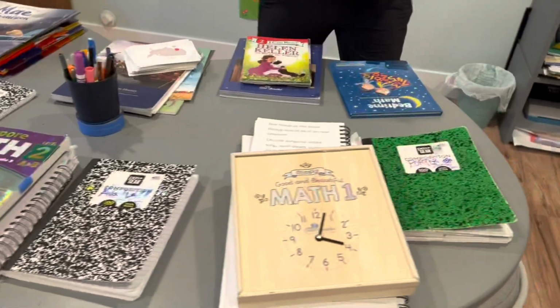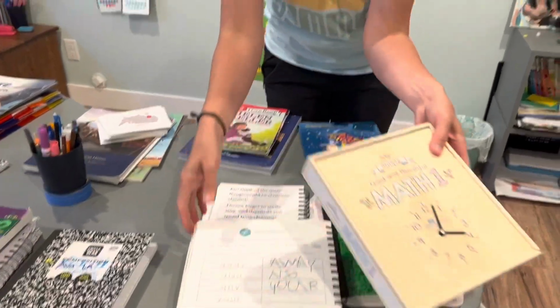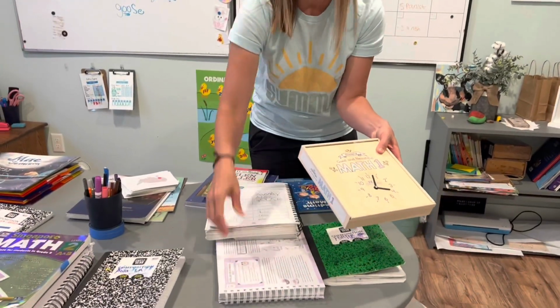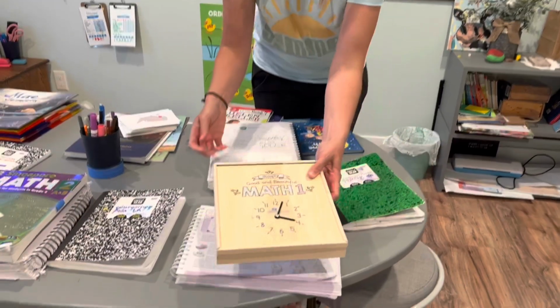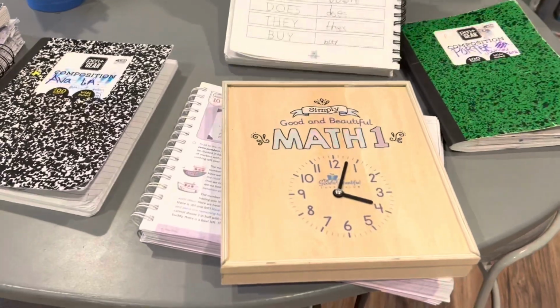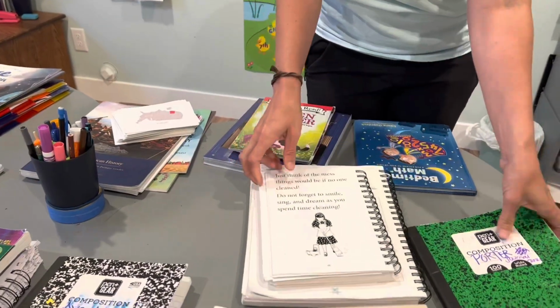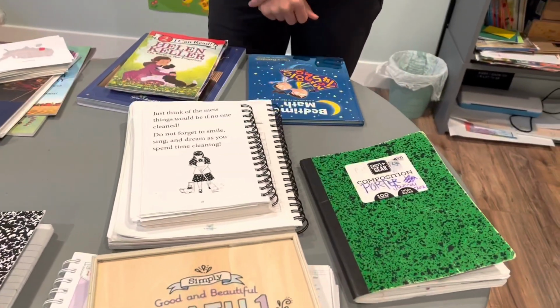And over here we did math, Good and the Beautiful, with Porter. And he loved the Good and the Beautiful math for first grade, kindergarten-ish. And the Good and the Beautiful language arts with Porter. And here's his little journal as well that he writes in.